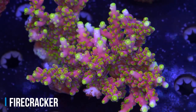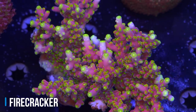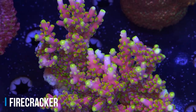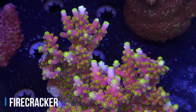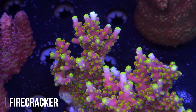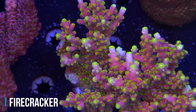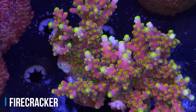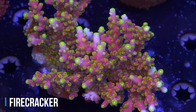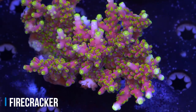Corals featured in this video, the firecracker has to be one of my total favorites. This coral has a saturated pink coloration all throughout the colony that is peppered with small neon green polyps. It has a green accent to the radial and axial corallites, and under brighter light you can see a little bit more of a lavender lilac coloration appearing in the fast growing tips. One thing I really enjoy about this coral is that you don't have to blast it with light in order to get this phenomenal coloration.